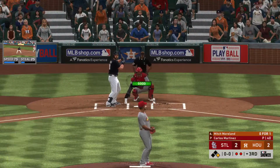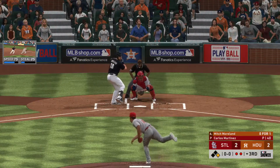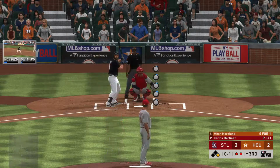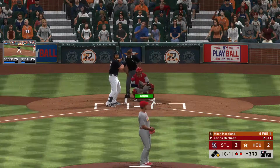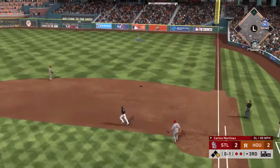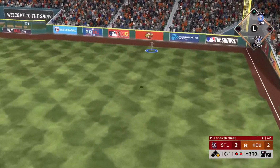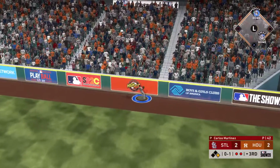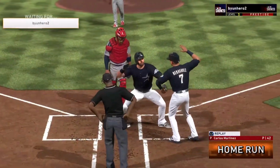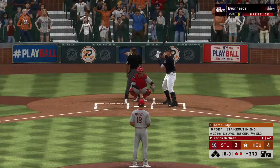Next up for the Stros, Mitch Moreland. Out in front of it, strike one. Swing and a drive to right. There it goes. And out of here. And I mean by plenty. That ball was crushed.